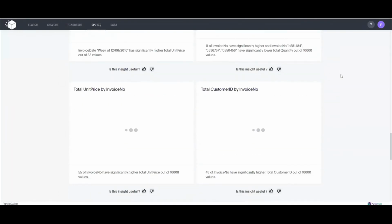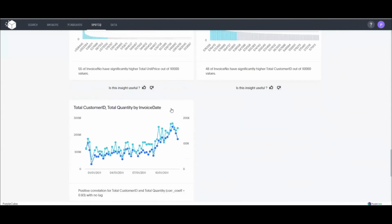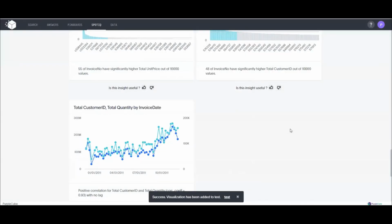Whichever insight is useful for us, we can just go ahead and select, pin it, and add it to our existing dashboard. So that's on the analytics part.